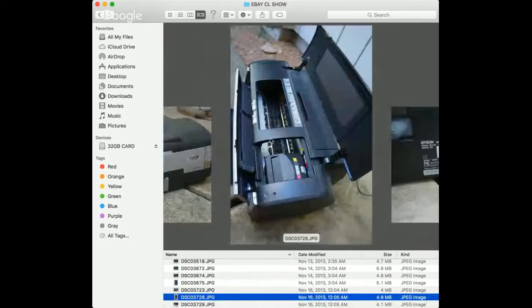So realistically, I walked with like 85 bucks in profit once everything was all done and the box was sent off, which was probably $20 to $25 in shipping. Yeah, just want to show you guys a little bit of a BOLO of what to look out for.